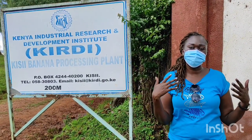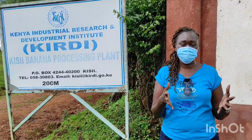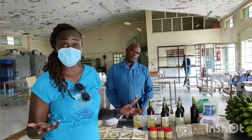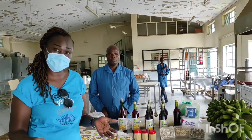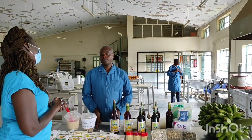There are good things and there's value addition in even the plantations that we have, which are cash crops that we are using. So let's go in and see more. It's where they process everything. And so we're going to meet our host for today, who is going to tell us more about how they process the banana plant. Hi, how are you?